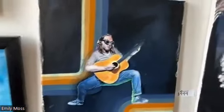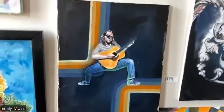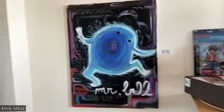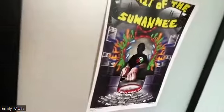This is Billy Strings doing a crab walk. Because I like goofy things. But we have things like Mr. Bill. I like painting live for events and festivals. I like designing things for events and festivals.